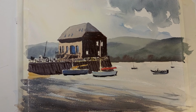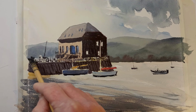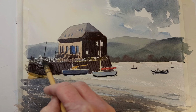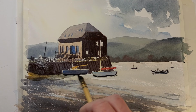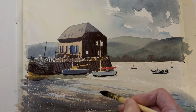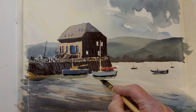It's more atmospheric shadow. That's my way of looking at this, and I'm going to cast an atmospheric shadow across there and down there. And I'm using Payne's grey with a little raw sienna in there. So that's all I'm doing, and it gives a very dull, almost an atmospheric sort of look to the whole thing.